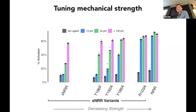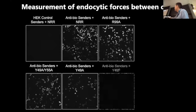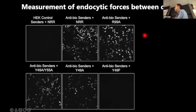Okay, so we also wanted to compare, for sanity's sake, receptors that we expected not to be activated by endocytosis, okay? And in particular, we looked at Y186F, which, as you can see here, in response to 12 piconewton tether, exhibits about the same amount of signaling activity as SNRR. So not much signaling activity is occurring in response to 12 piconewtons of tension here. And so we grew these cells in the presence of anti-biotin senders, added that chemically inducible mechanical coupler, and at the same concentration. And in this case, we weren't seeing any signaling across these cells.